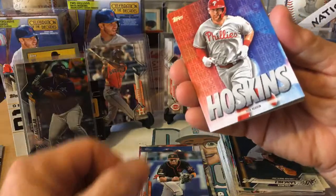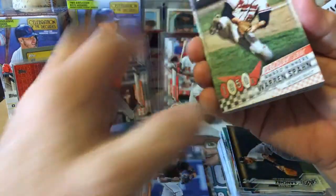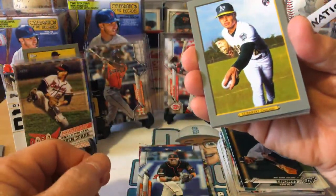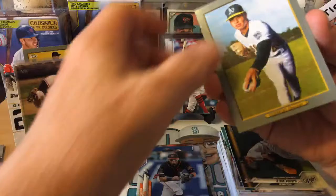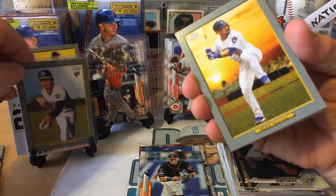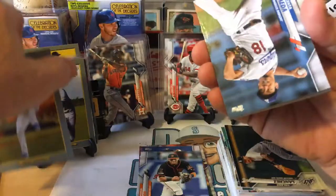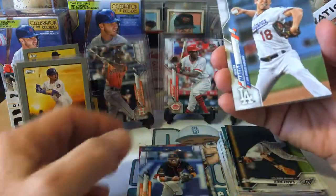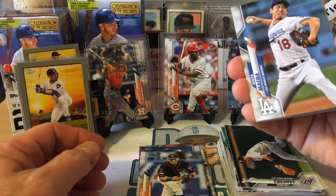We got the 11th Heaven, Rhys Hoskins. We got a 1950s Decades Best Awards winner, Warren Spahn. Right, we've got Jesus Luzardo, turkey card, rookie card. We got the Keston Hiura, turkey card. Now we're back to our basic cards here. All right, we're going to find a Yordan Alvarez or not? We shall see. If not, we got to pull in the heat. Got to pull in the heat.